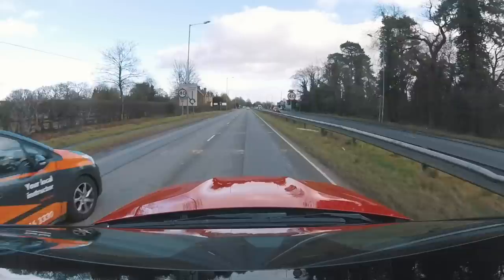Nicely by itself, isn't it? If you brake harder, the harder you brake, the quicker it downshifts as well. Okay, I like that. Gearbox is on point. Gearbox is lovely, man.